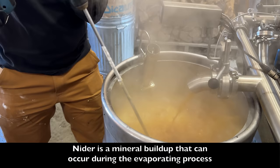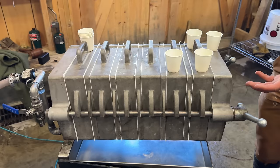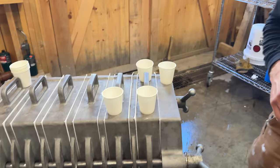And so there you go. That extra evaporation is going to get you to the extra 0.5%. And now we're going to fire up the filter press, and that's going to pump it through and separate out the niter as well as the diatomaceous earth, leaving us with very clear syrup.